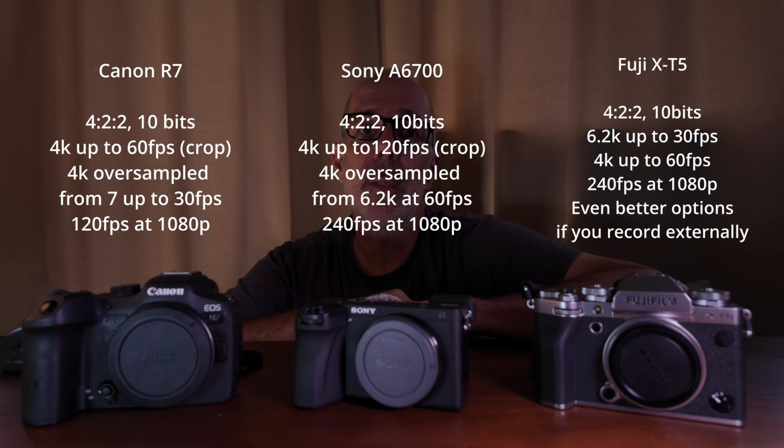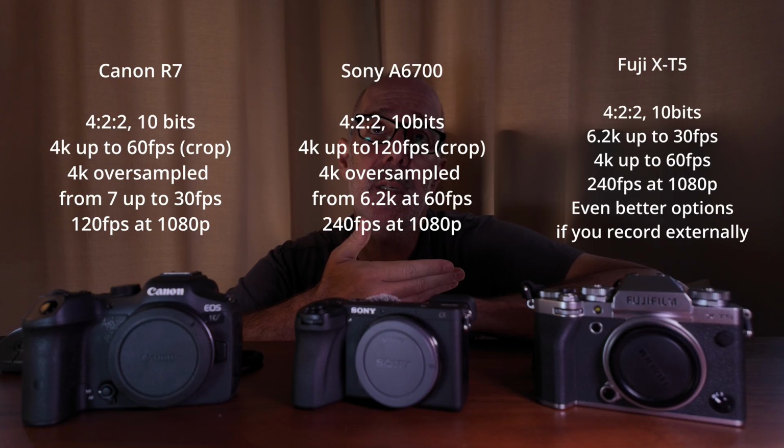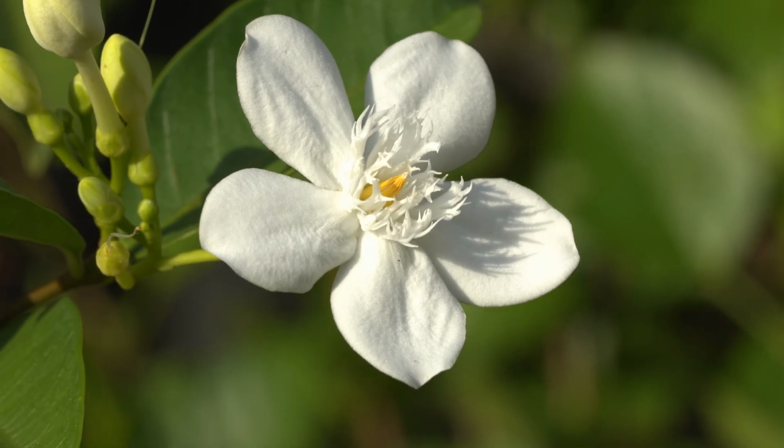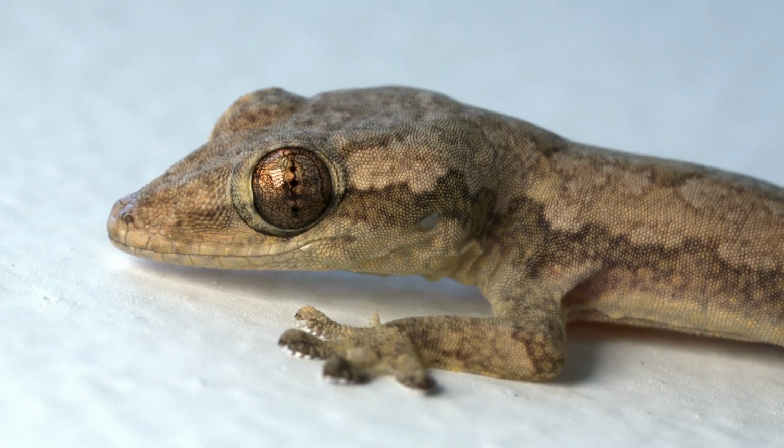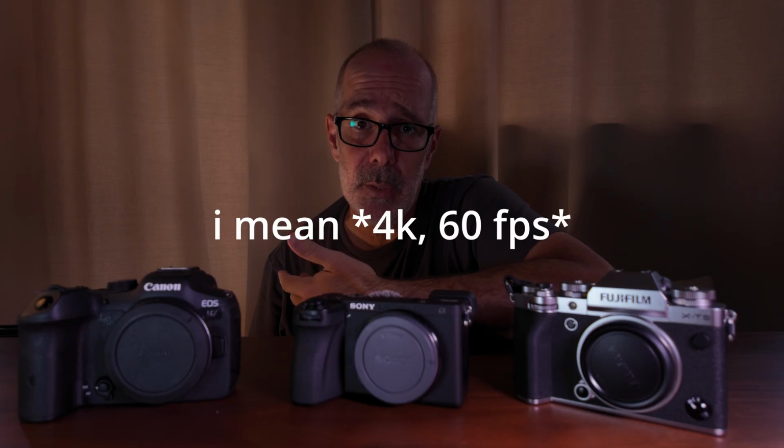For video, again, to simplify, I would say that all 3 cameras are on the same level. I am happy with all of them. The Sony may be a bit better. This is actually the camera I use the most to film stuff. Except when I film macro, I use the Sony for macro videography because I have the right Sony lens for it that gives me a bit more stabilization. At 60 frames per second outdoor in the Philippines, the first that will overheat is probably the Sony A6700, maybe after 10 minutes, followed by the Fujifilm, and the Canon R7 will last more than 20 minutes, I think. In winter, you can probably double those numbers.